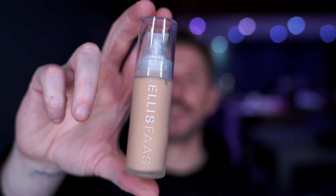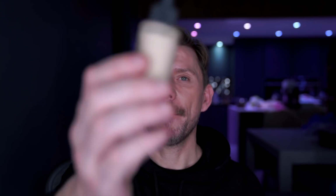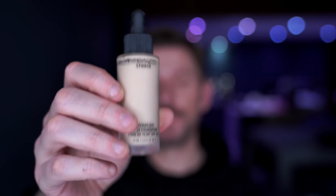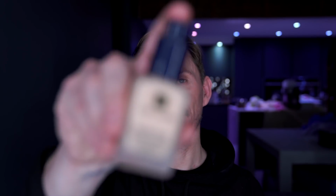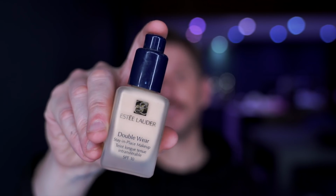So I think every year I've done this, and since I've been on YouTube, I've talked about ELLIS FAAS foundation. It is an amazing liquid foundation, very expensive, but very, very good. MAC, this is the water weight foundation. I love it. It looks like skin. It's beautiful on the skin, and it's just wonderful. Holy grail time, this is Estee Lauder Double Wear. There's a reason this is the fastest selling foundation because it is truly extraordinary.